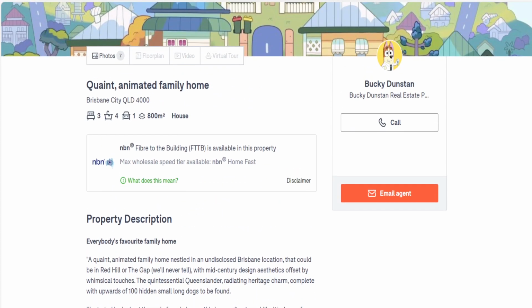Yeah, and then up here you can actually call Bucky Dunston, and obviously it isn't a real number that you can talk to. It just leads to a voicemail where it's actually Bucky Dunston speaking. So I'm wondering if he's going to actually show up in the episode. It would make sense for him to, if they are selling the house as part of the episode. But it's just crazy.